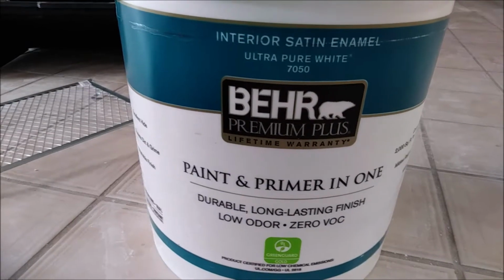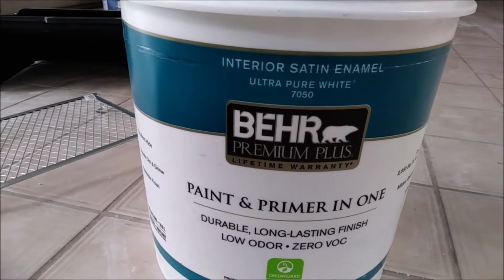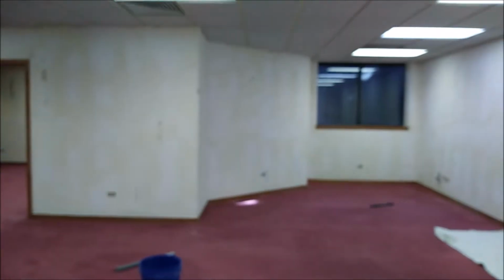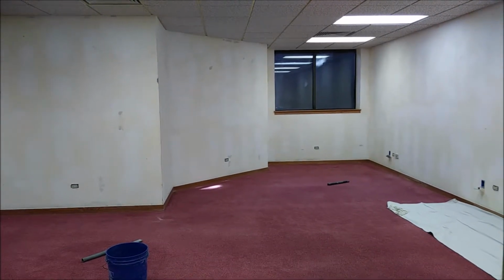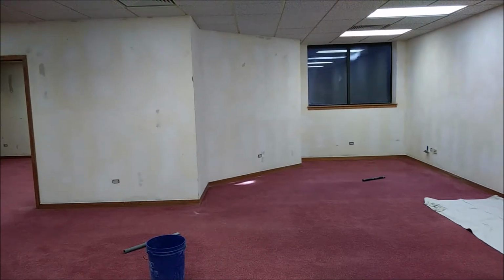I don't know if there's a certain grade to it. Oh, Premium Plus. So yep, I'm going to give it a shot. I'm sure it's going to be two coats. I'm actually going to use an 18-inch roller. So I got one of these giant arms. It extends about twice its size, and yeah, we'll rock around this whole place pretty quick. Probably within an hour or two, I'm going to have the whole thing coated. Or that's my optimism.